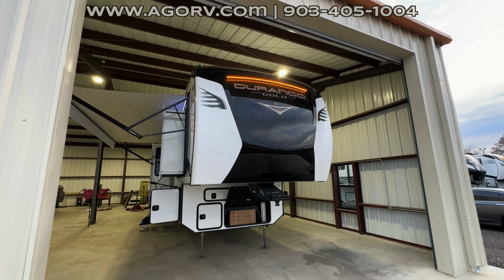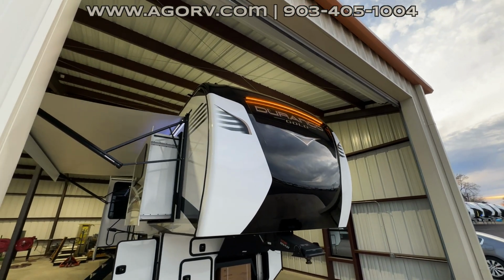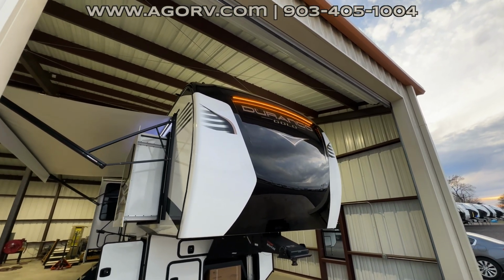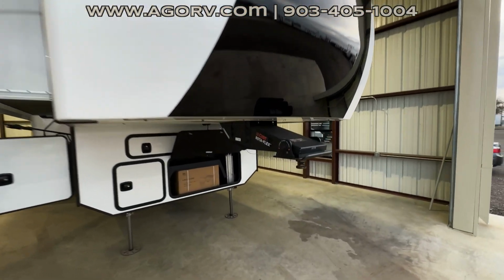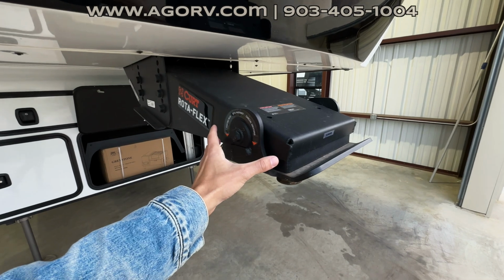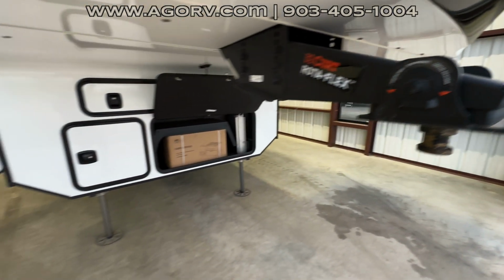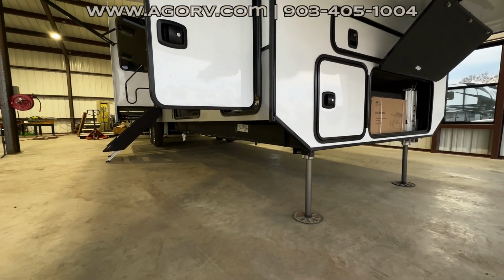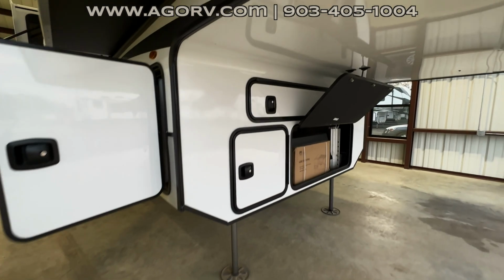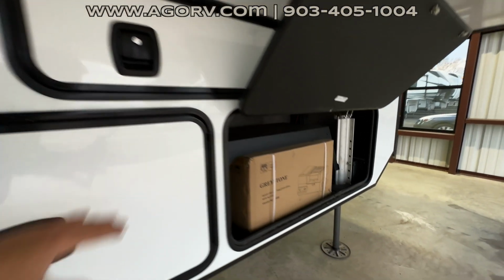So as we come to the outside here, really nice looking front cap. You have this kind of orange amber color looking LED light strip there, and that is a molded 1-piece fiberglass front cap. You have the Kurt Rotaflex pin box up here, so this is going to have a rubber bushing in it that will absorb a lot of your shock there. And then I love what they do here, where they drop the frame underneath here, which in and of itself is not unique, but they add this additional storage space here that we'll look at in just a second that you don't often see.